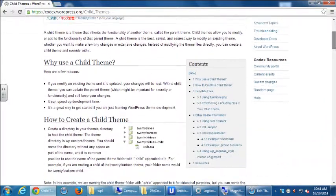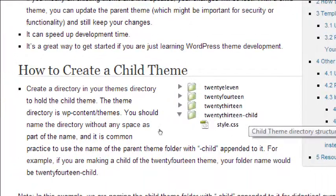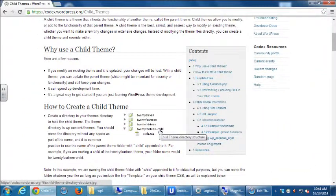And so, in short, what this tells us is we need a new folder that has at least one file, the style.css file. And that defines what's in this folder is a child of the parent theme. If we edit the child theme, it'll inherit the capabilities of the parent theme, but once we do an update, the parent theme is updated, and it doesn't change our child theme. And we need to do it in the folder, the www folder.